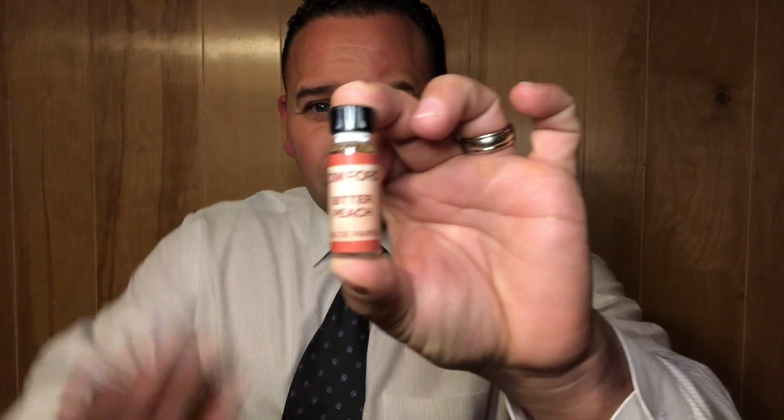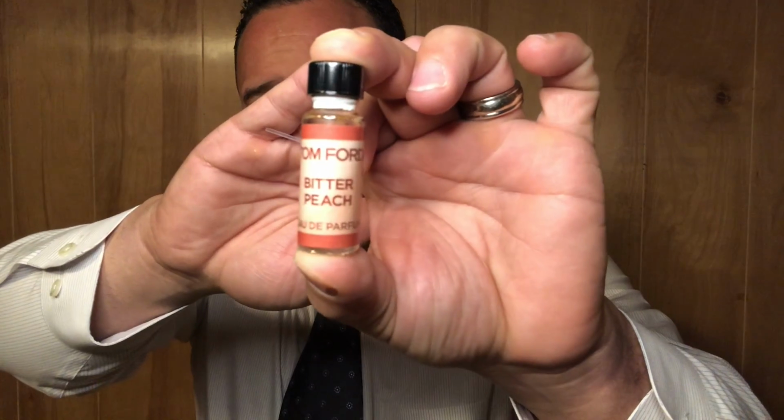I'm excited to try this fragrance because, like I said, a lot of people have been not bashing it, just, it's not really something that they found appealing. So this is Tom Ford's Bitter Peach. I don't know if you guys can see that.